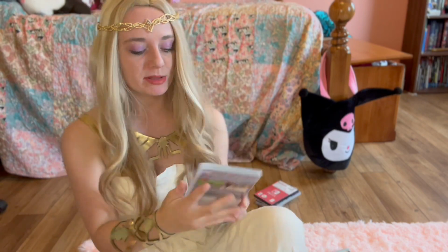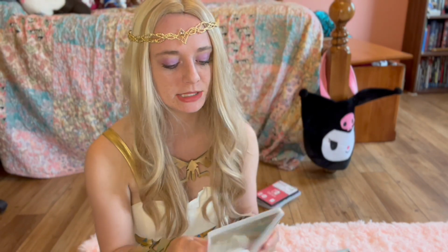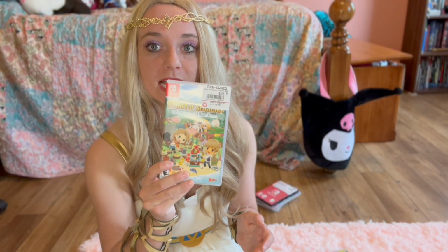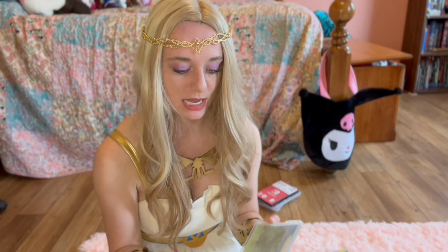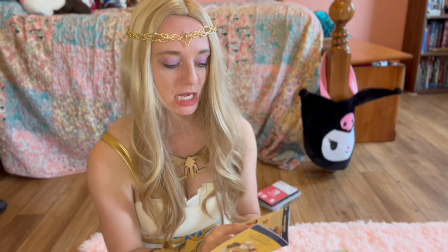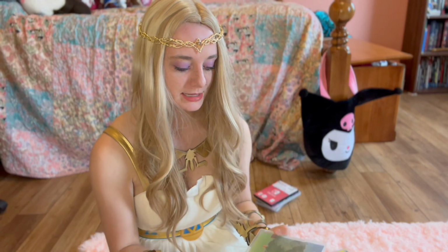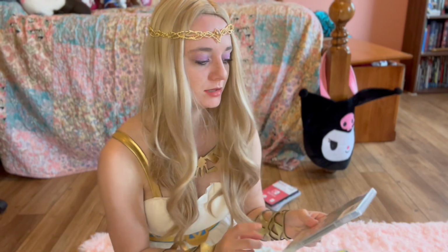So I think that's going to be a really fun game. This one was just kind of weird to me. I didn't like some of the mechanics, but it was cool. What I really liked, though, was Story of Seasons, Pioneers of Olive Town. Very much loved that one. What I like about this one is it comes with a tourist guide, and it's just so cute. I love it. I love Story of Seasons games.